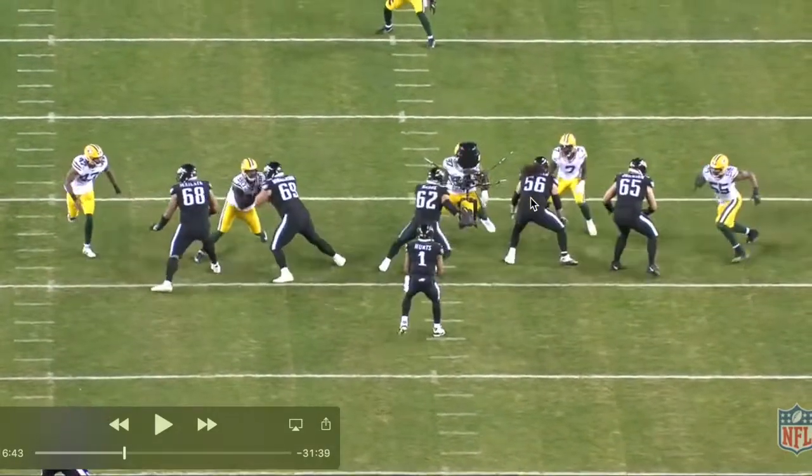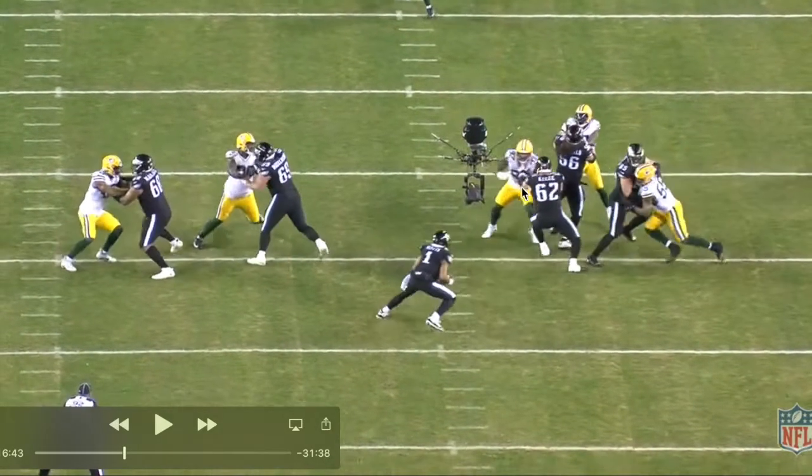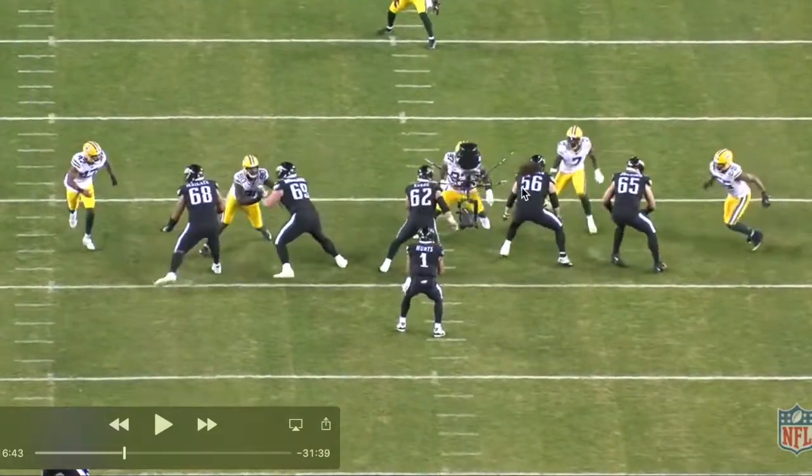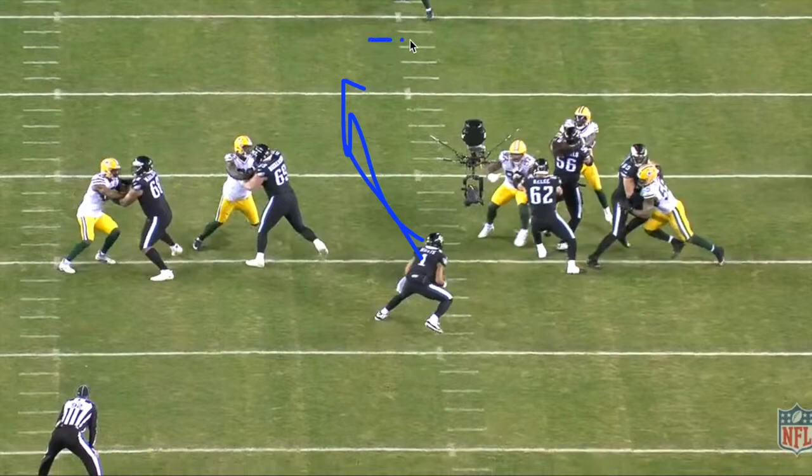Let's see what happens. Oh, it looks like Jason Kelce might have just got beat here. Maybe overstepped a little too far. I don't really know his thought process here. But the lane's there. If you look at it, he's going to be one-on-one with the safety, meeting them probably 5-6 yards down the field. I'm not sure why he doesn't take this.